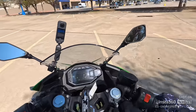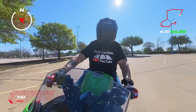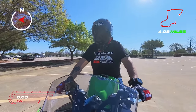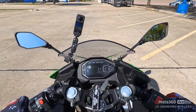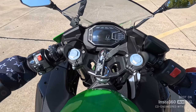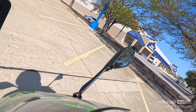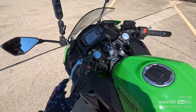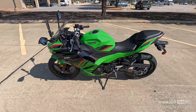It does have one disc in the front. I believe it's a 300 millimeter disc. The brakes are very adequate. Let's see how this goes into neutral here. Oh man, super easy. Put the kickstand down. Easy. Your headlights are over here, your flash to pass. I'm gonna walk around this, but what a beautiful bike.